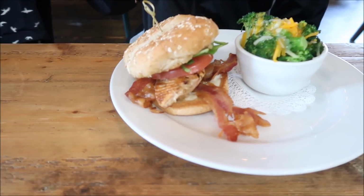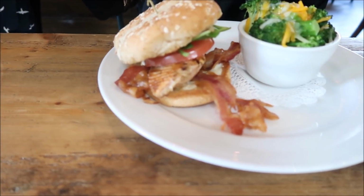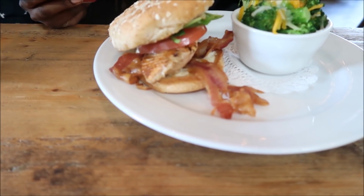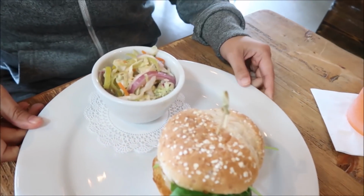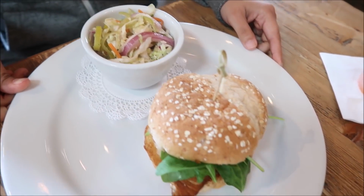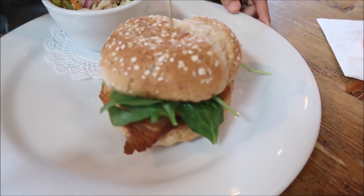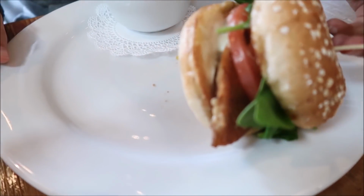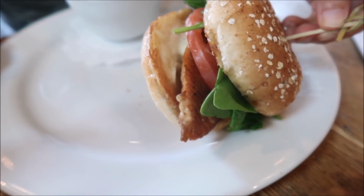But look at that bacon just drizzling over there. How you doing, bacon? It's a salmon BLT. So good. Yes, sir. And then babe got, what is that one? Pickled coleslaw. Pickled coleslaw with the salmon. You want to just pull your little, so I can see your salmon real quick? Ooh, look at that. That look good. All right, we're about to eat now.